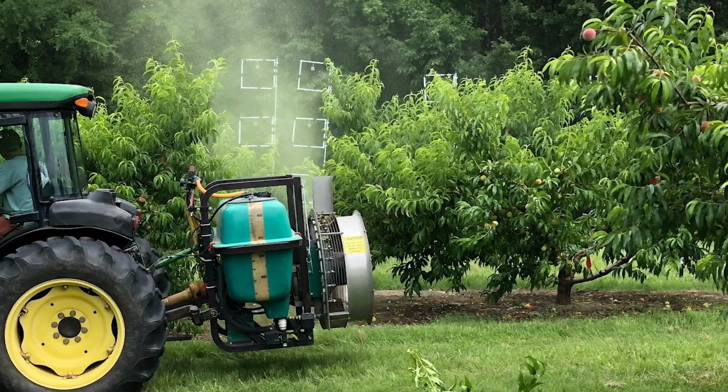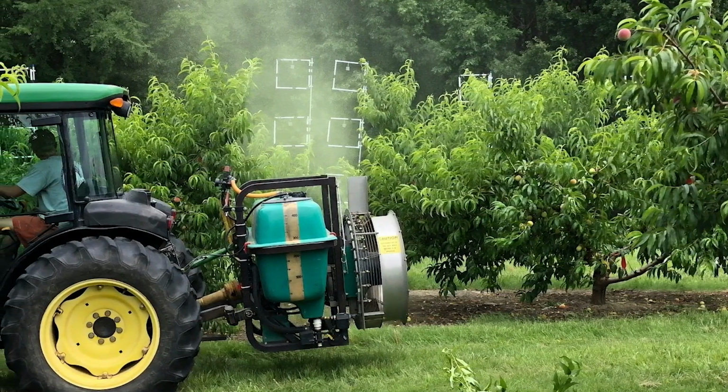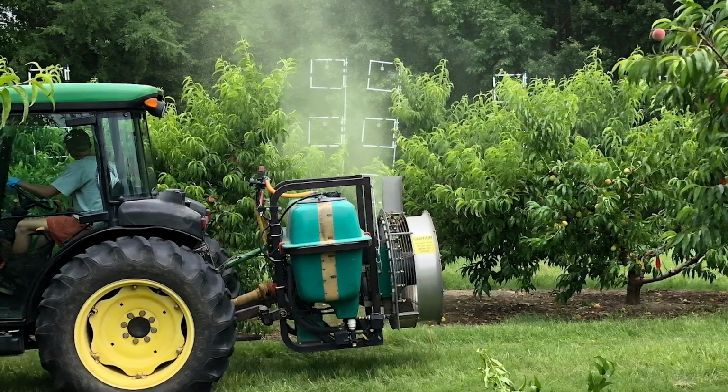And today I would like to talk a little bit about our fungicide efficacy trials here at the Musser Fruit Research Center using these wonderful trees.